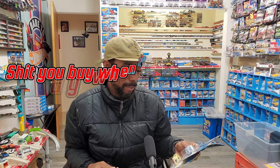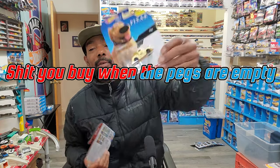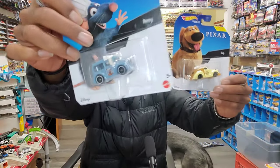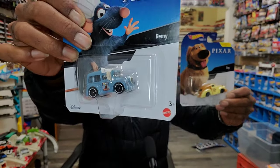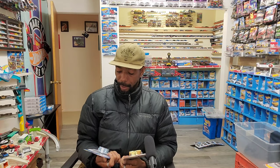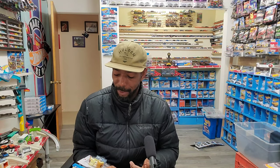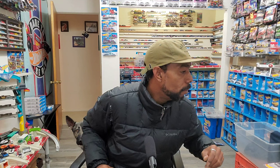So I got the Ratatouille and the Doug, and I can't really harsh these guys' gigs. Pretty decent castings. I can see them playing off real cars, obviously, but Ratatouille, a rat that wants to be a chef in an industry that doesn't like rodents, so that was something. And then Doug, if you guys have ever seen that movie Up, Doug the squirrel. So these are good pickups, actually.